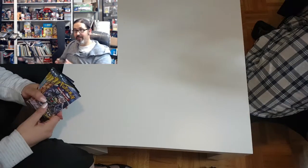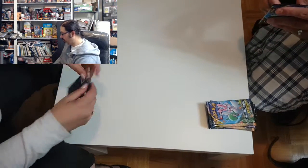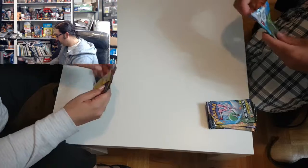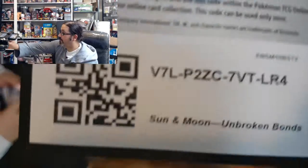I'm going to do mine versus hers. See who gets the best pulls out of these? Let's do this. You're just going with it, right? I'm just going with it. We're not doing no HP war. We're just showing which one is the best. My cold card.